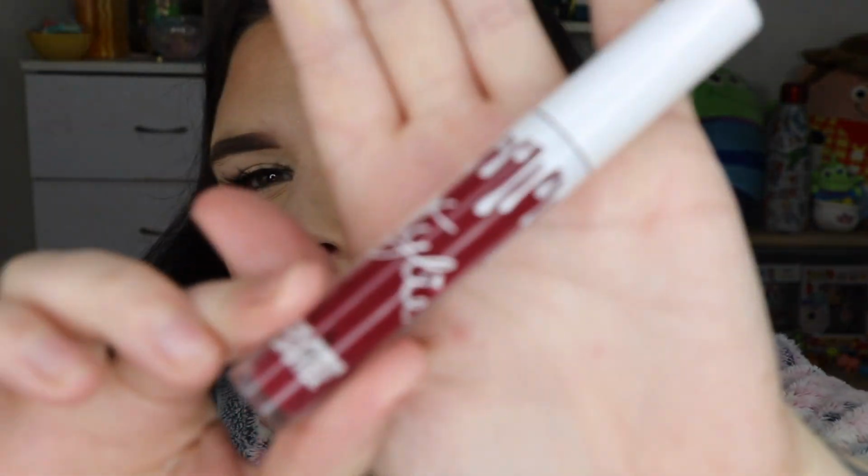The next one I have here is called Hollyberry. This is a really old one from a holiday collection one year. This is really pretty. I already know I'm going to keep that, so I'm only going to apply half.